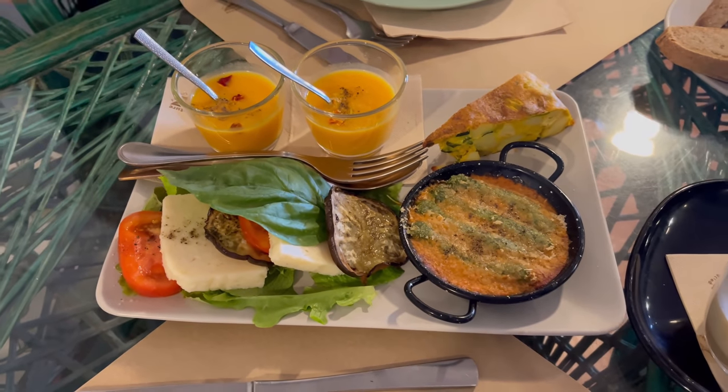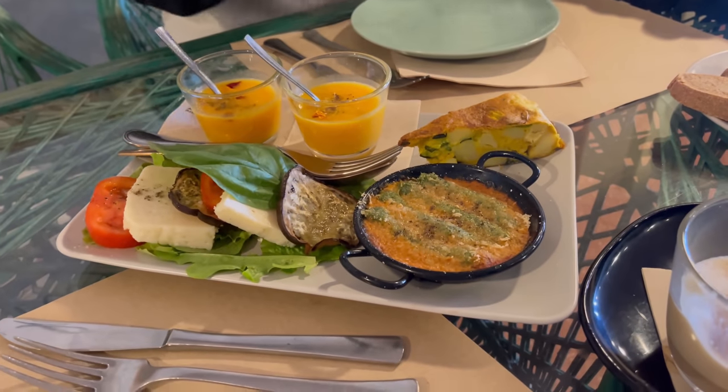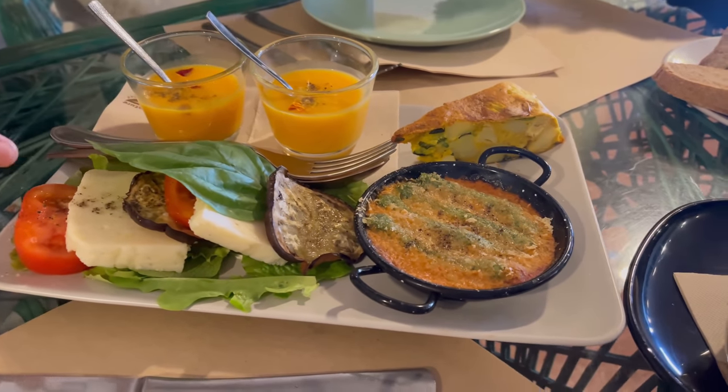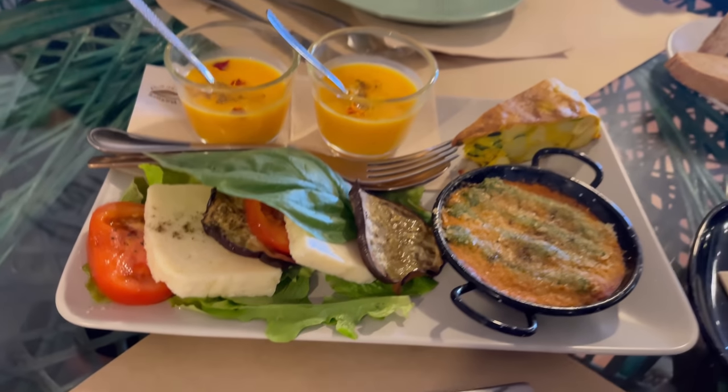Mm-hmm. So what's that? Asparagus with something. Some kind of something. Frittata. Oh, vegan cheese with tomato. I think that's pumpkin soup.